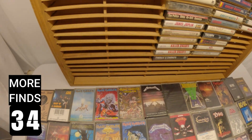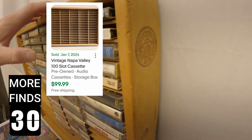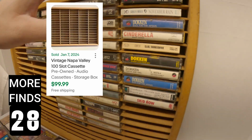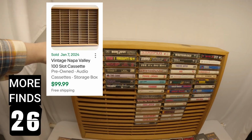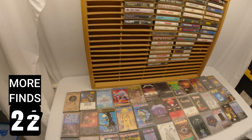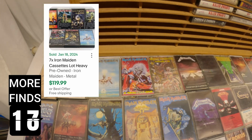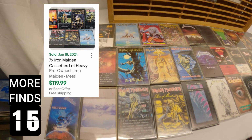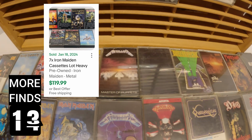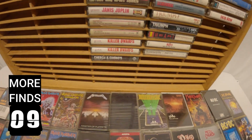What a great score. There's even more in the case. Now, I paid $45, yes, but even these Napa Valley 100 cassette holders sell for around $60. So altogether, it's a really great find. I know the Iron Maidens is a really great lot to have. We got some Metallica. Altogether, just an awesome metal find.